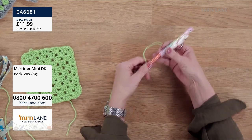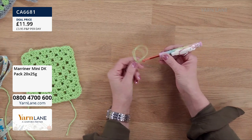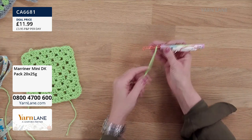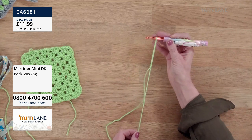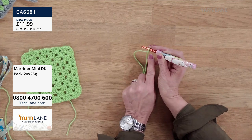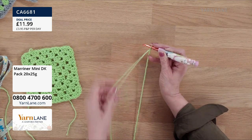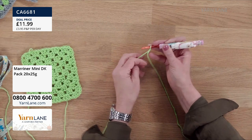So then all we're going to do is get our slip knot, and put it over our hook, and then I'm pulling the working yarn tighter. Tighten it up, but you don't want it so tight that it's really rigid and strangling it. You just want it quite loose. And then we're going to create some chains.